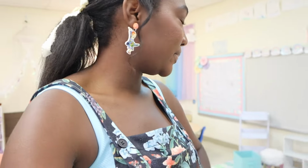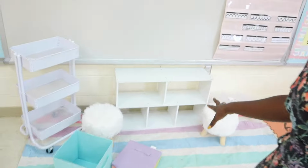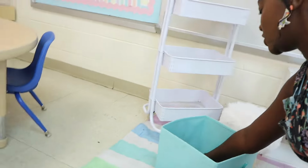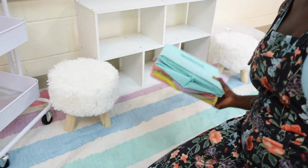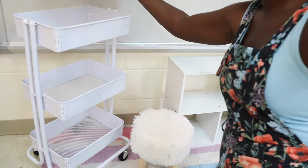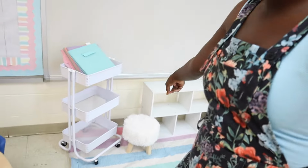I would rather have that be a problem than a real problem, so thank God it's just that. We will get another shelf. We've got to get a new shelf from over here. But right now, I'm just going to put these in here because those are all the holders for over here. I don't know what I'm going to do with that shelf now because I don't need it anymore.